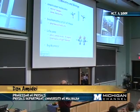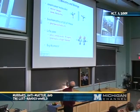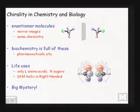In biochemistry, the symmetry is totally broken. In this example here, I show a generic amino acid. What makes an amino acid is this nitrogen group hanging off of some other organic configuration called R. And there's right and left hand. Every amino acid comes in a right and left-handed configuration. Living things use only left-handed amino acids and only right-handed sugars.